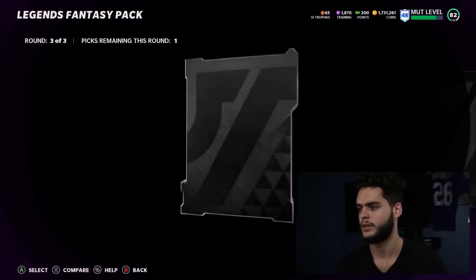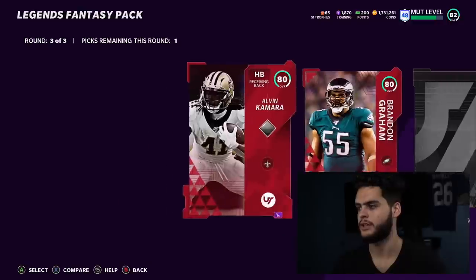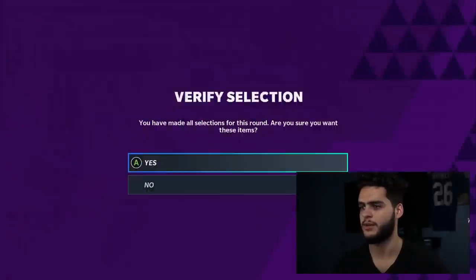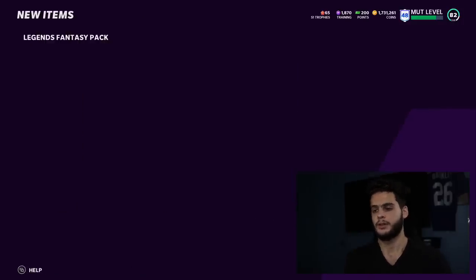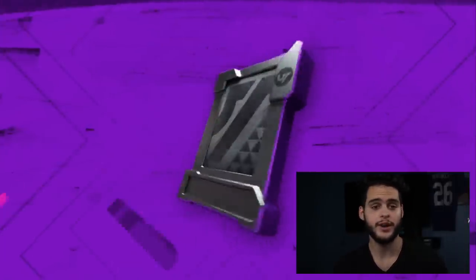That's great. All right, we got a low elite right here. 80 Alvin Kamara. We get a low elite right there. 80 Brandon Graham and a low legend. That was horrible. All right, boys, we're down to our final pack, and then we got the 285 pluses. We have to be great. We got to be great right here. This is the final pack.